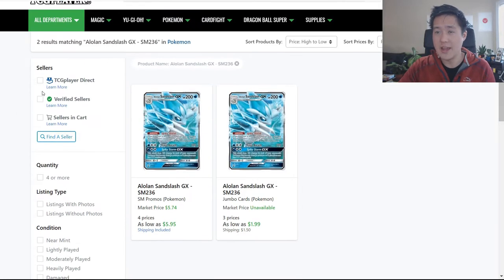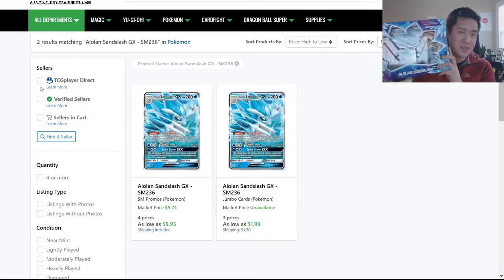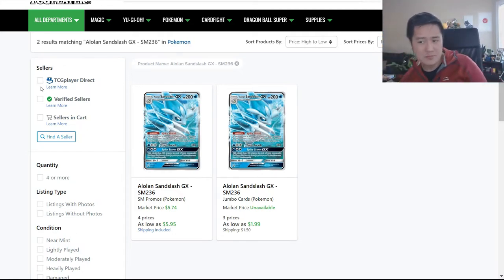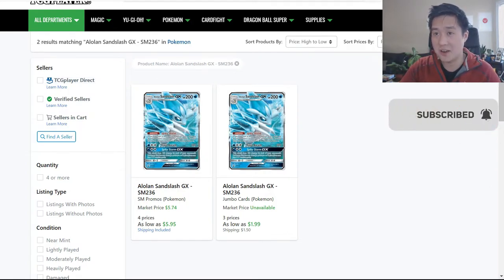All right, another one. This one just came out, and we'll actually open this for tomorrow's episode. So stay tuned for that. We'll open up 2 of these. Alolan Sandslash. This one is significantly lower. Although I'm really curious about this card. All right, jumbo card, $2, whatever.